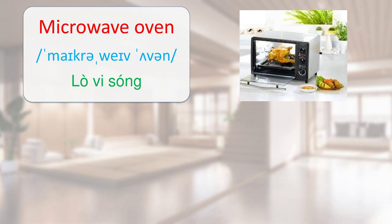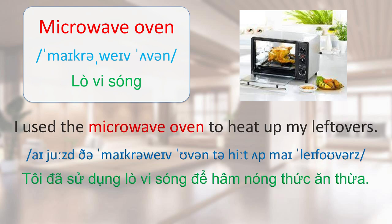Microwave oven. Lò vi sóng. Microwave oven. I used the microwave oven to heat up my leftovers. Tôi đã sử dụng lò vi sóng để hâm nóng thức ăn thừa. I used the microwave oven to heat up my leftovers.